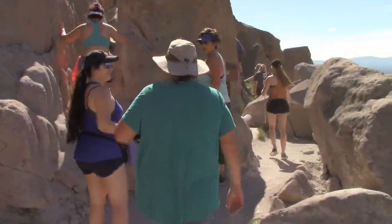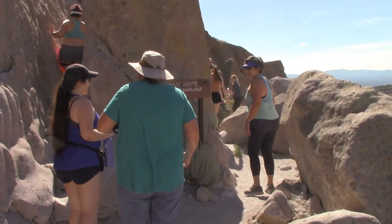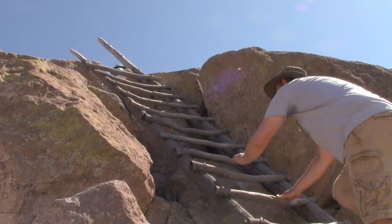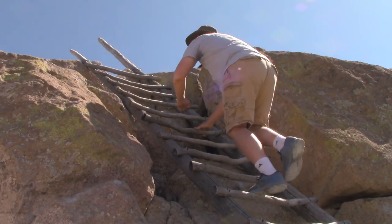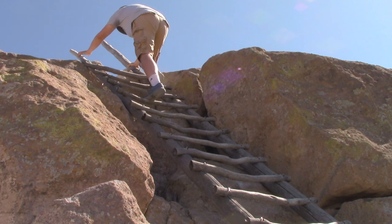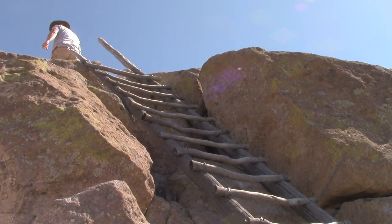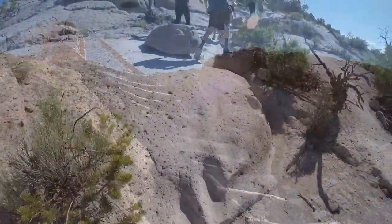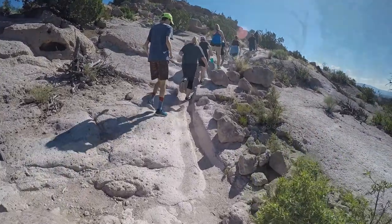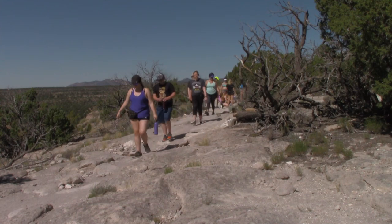We have a choice to make here. We can take the skinny canyon or go up the ladder. I might want to do both. Unfortunately, I only had time to climb the ladder before the group started getting too far ahead of me. After that last climb, we were up on top of the mesa.